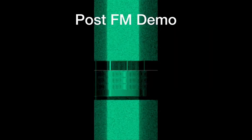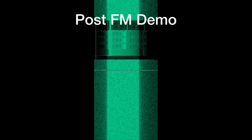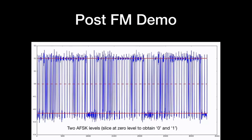What does that look like? If you change your parameters, you can see the modulated data there. Again, this is in the frequency domain, but you can see the two levels jumping back and forth for those bits. So I took a sample, put it into Jupyter, and very clearly you can see the two levels there. If you slice at the zero line, anything above at a certain time is a 1, anything below is a 0. And then you've got your 1s and 0s.